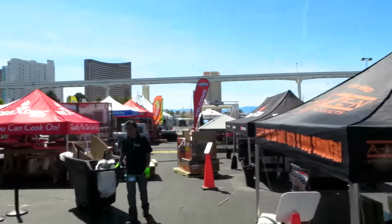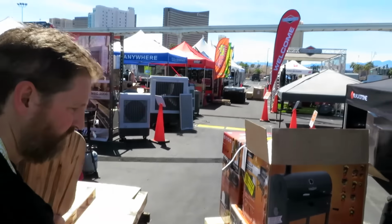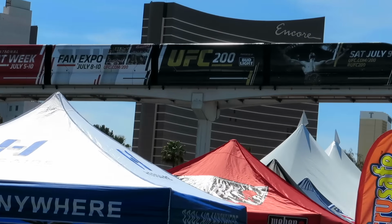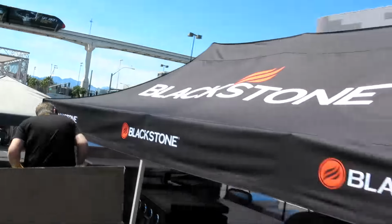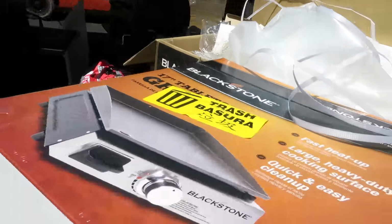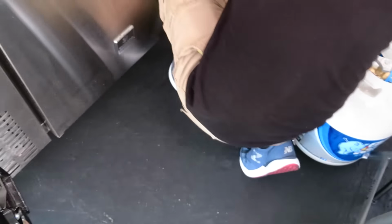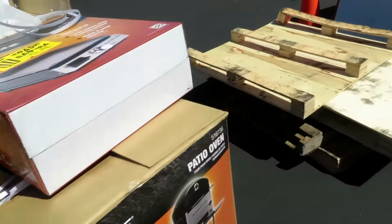We're outside at the tailgate area. Here comes the monorail. See what we got under here. Nice prep area. Some griddles, kebab, pizza oven, refrigerators. And even more empty boxes.